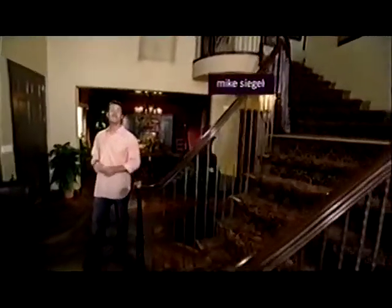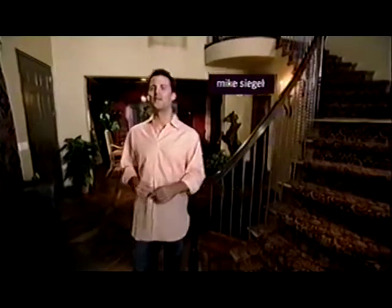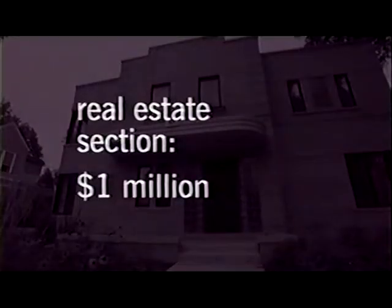Welcome back to What You Get for the Money. Here's a cross-country look at homes priced at $1 million in Pittsburgh, Seattle, and Philadelphia.